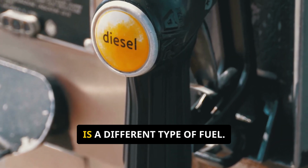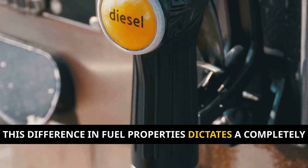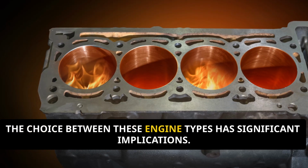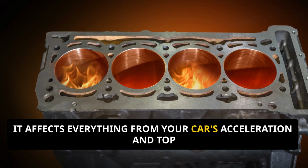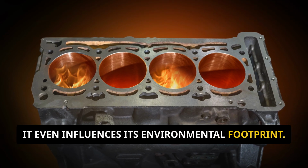Diesel, on the other hand, is a different type of fuel. It is less volatile and more energy-dense than gasoline. This difference in fuel properties dictates a completely different engine design and operating principle, which we will explore in detail. The choice between these engine types has significant implications. It affects everything from your car's acceleration and top speed to its fuel economy and maintenance costs. It even influences its environmental footprint.